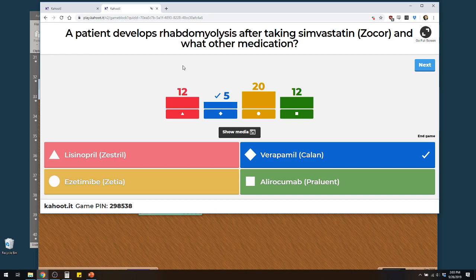Interesting. So what am I looking for here? Well, yes, I'm looking for verapamil. Yes, that's the correct answer. But more broadly speaking, what's the concept I'm looking to illustrate here? What kind of interaction are we looking for?